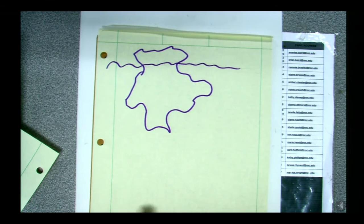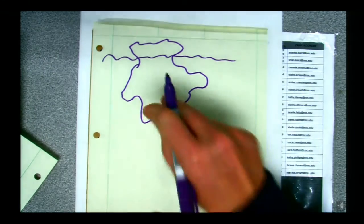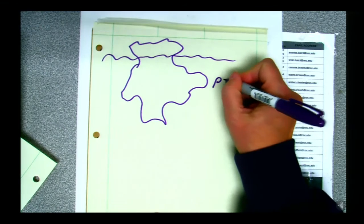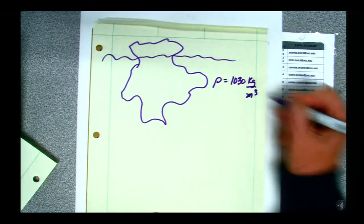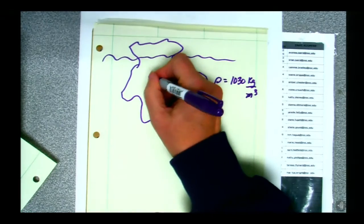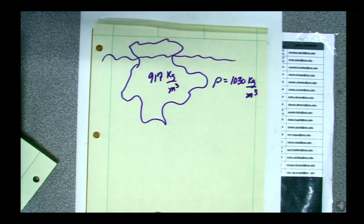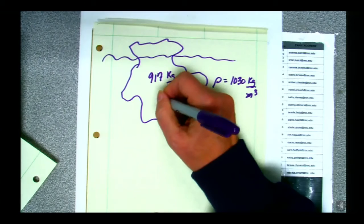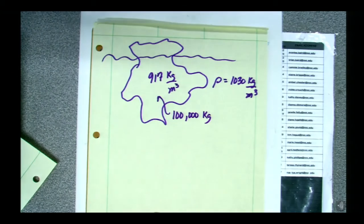And we know that the density of ice is different than the density of the seawater. So I'm going to give you the density of seawater: 1,030 kilograms per meter cubed. The density of ice is 917 kilograms per meter cubed. So we've got two different densities. If the mass of this iceberg is 100,000 kilograms, we want to know what percent of the iceberg is below the water.